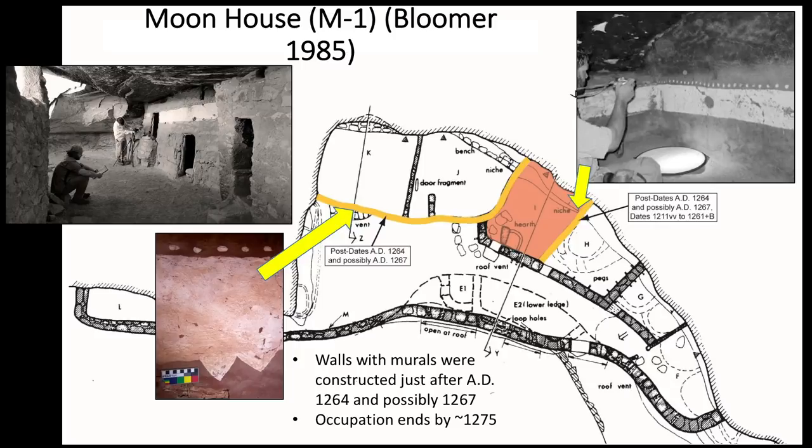And what we know is this wall here is a call wall. On the outside, it's covered with this incredible mural. So you can see here, there it is. This is the gallery where it exists. And then the room right next to it has this white band with a crescent moon, maybe it's a sun, there's a debate on that, moon or crescent moon or full moon depictions. That's why it's called Moon House.